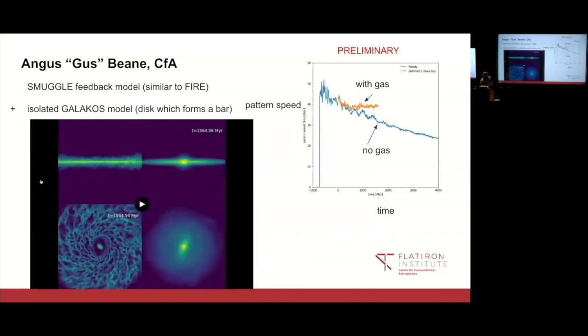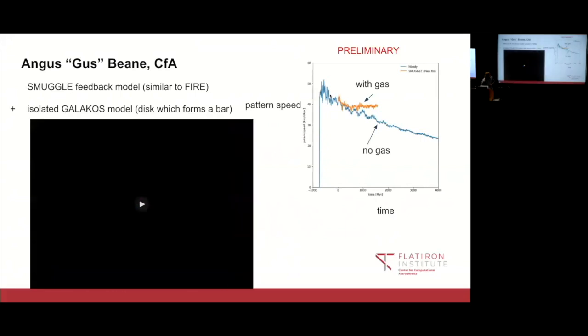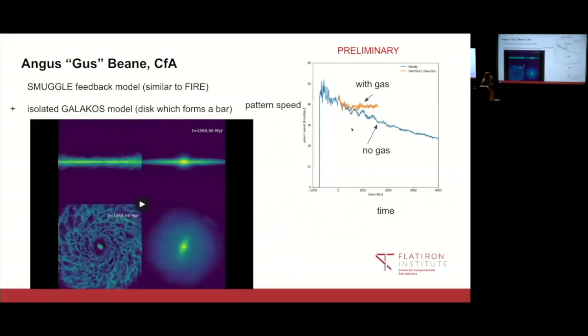One interesting thing that we found, which is a very preliminary result, is that it seems that the pattern speed, so this is a plot of the pattern speed in blue over time without gas, and so the pattern speed in an N-body simulation sort of slows down over time. What we found is that when you include the gas, the pattern speed actually remains constant.